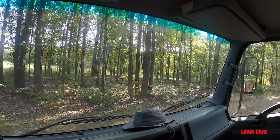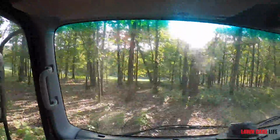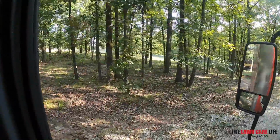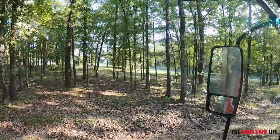That way I can get this place cleaned up and get some properties cleaned up, because look at all these trees, all those leaves. That's just going to turn into money here in a month or so.